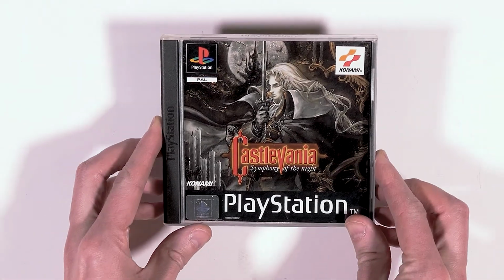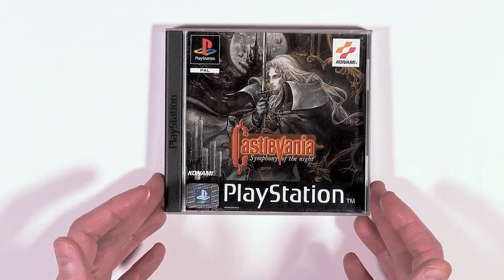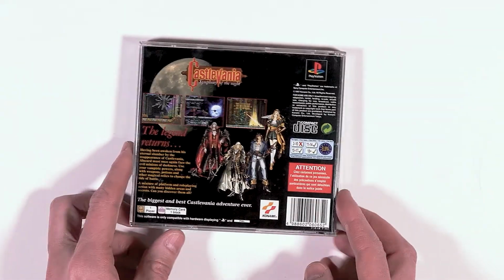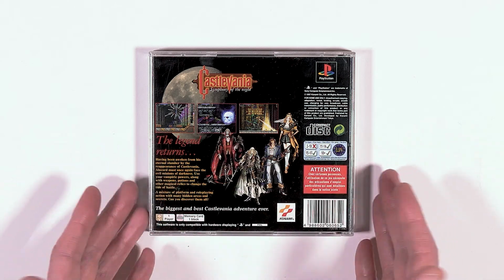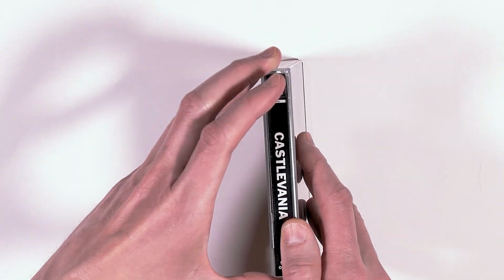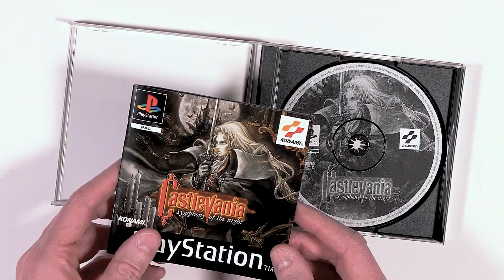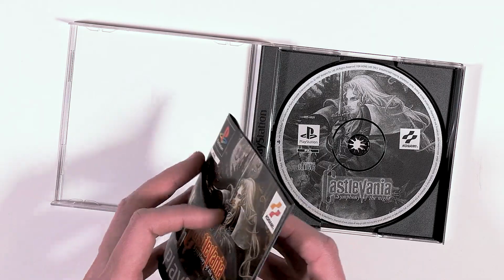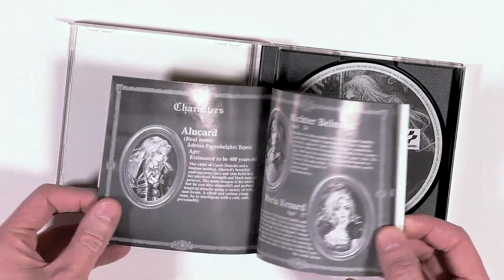Let's start out with the piece de resistance, Castlevania Symphony of the Night. This is absolutely crazy. I've been looking for this game for absolutely ages. It's impossible to find, at least a Swedish release. You can usually find it on Swedish eBay for maybe 150 to 200 euros. It's just insane. I don't think there's an actual Swedish release in the sense that they translated the manual or anything like that.